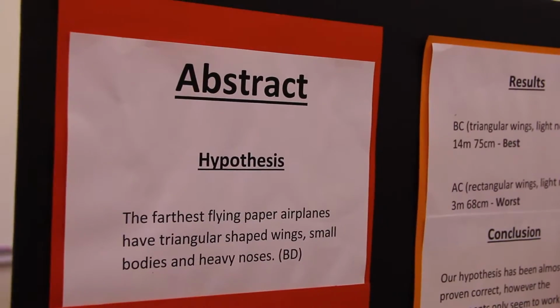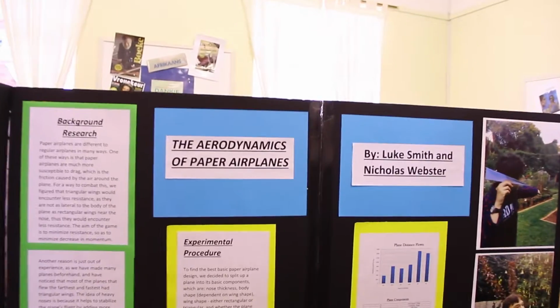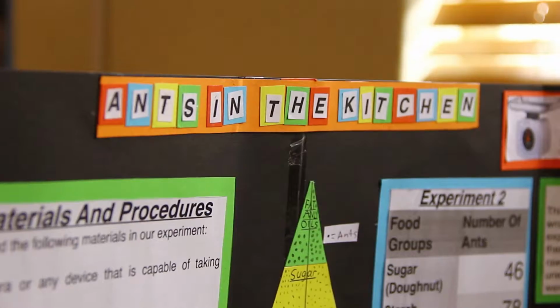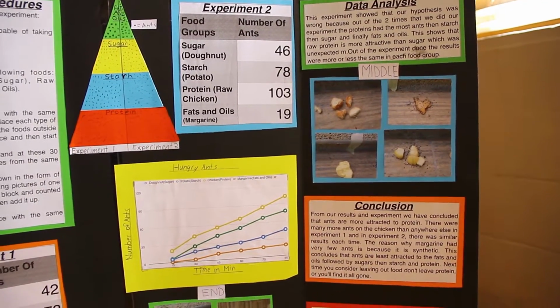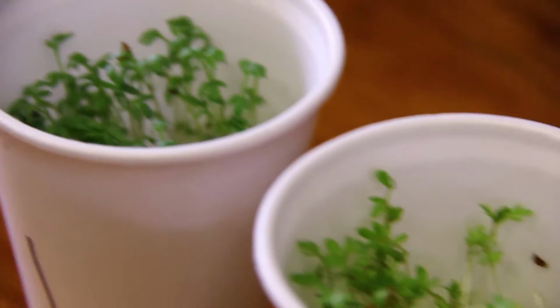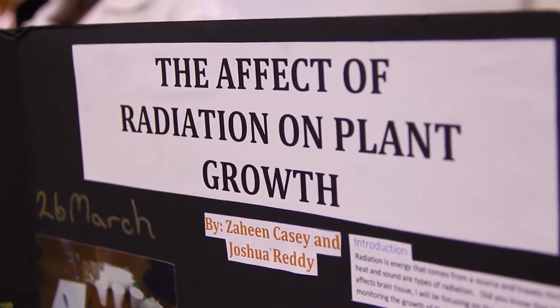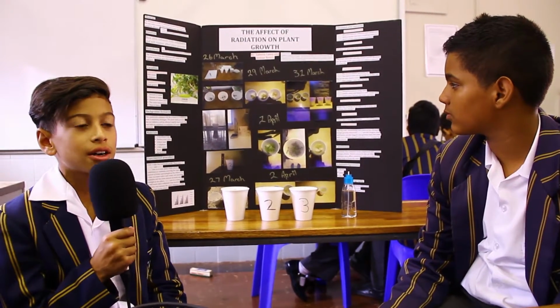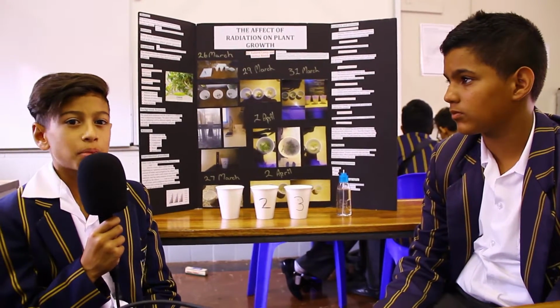Well, over here we did the aerodynamics of paper airplanes. We tested what different combinations of parts could make the perfect airplane. My project is to see what types of food ants would be more attracted to between starches, proteins, sugars, and fats and oils. Our project's title is the effect of radiation on plant growth. So it's practically that, like, how does the Wi-Fi radiation from a cell phone affect plant growth?